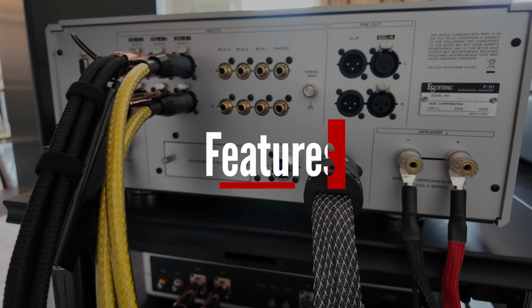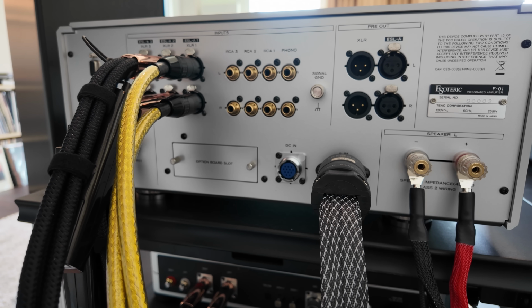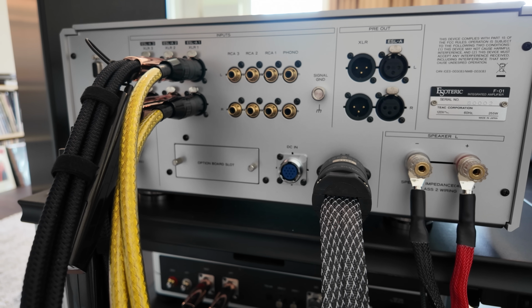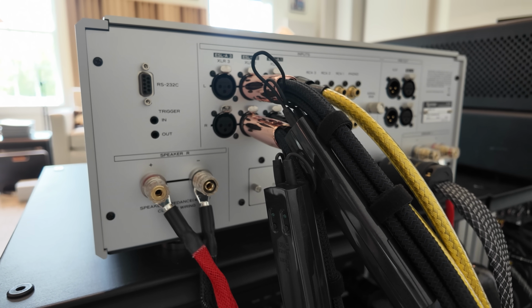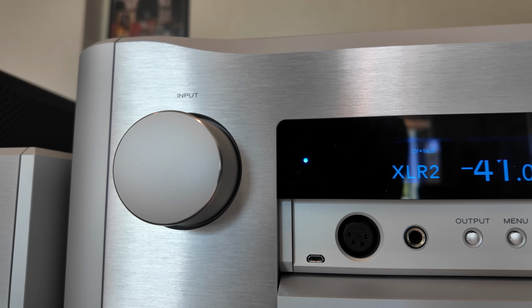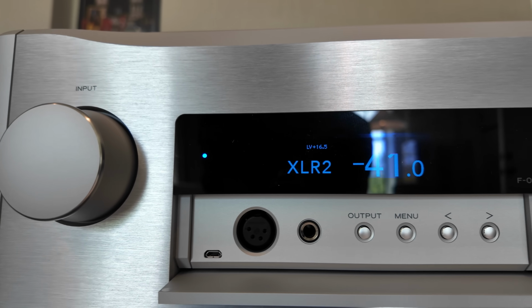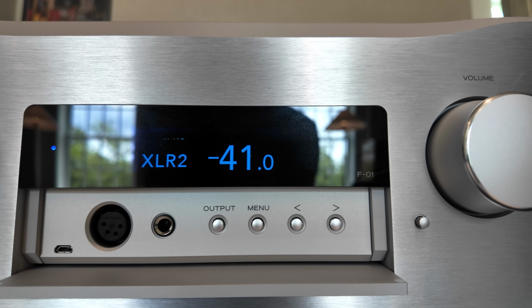We should briefly touch on features. There are 3 XLR and 3 single-ended line inputs. I perhaps glossed over it, but a moving magnet and moving coil phono preamp is also included. Bass, mid-range, and treble controls are part of the package, and these are defeatable. There's a preamp output, and you can drive both the internal amplifier and an external amplifier in parallel if needed. A headphone amplifier with single-ended and balanced connections is included, with 600 milliwatts at 32 ohms output.